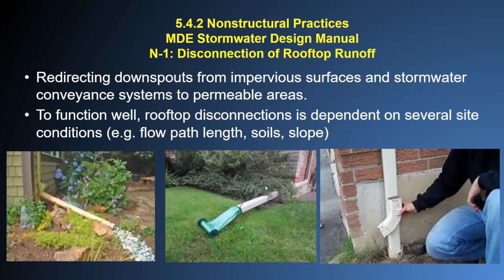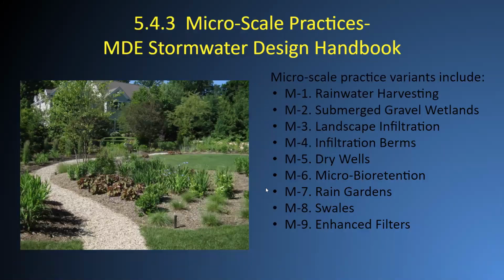Again, I caution you to just unhook your downspout. You don't want to do that. You don't want all of that water to flow right down next to the foundation of your home or the foundation of another building. So don't do a disconnect without a plan in place. Likewise, these are some other types of micro scale practices that you could look into doing. We're not going to spend a lot of time on these today. I just wanted to put them in here for your knowledge.